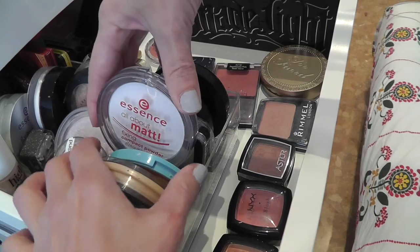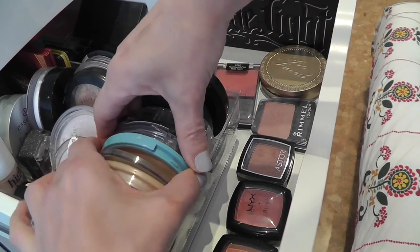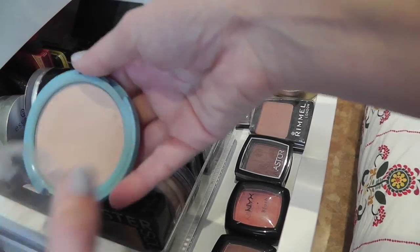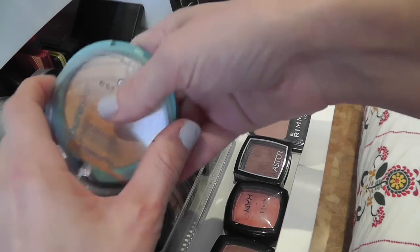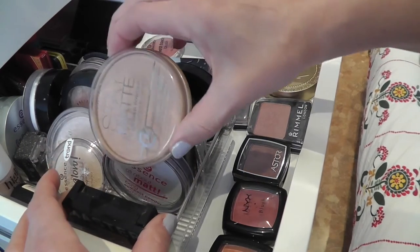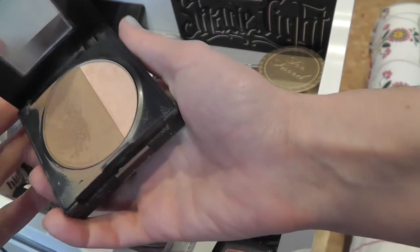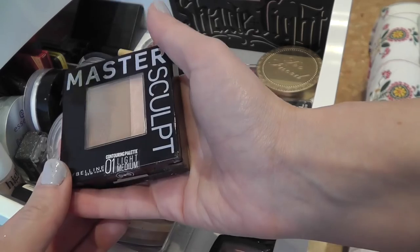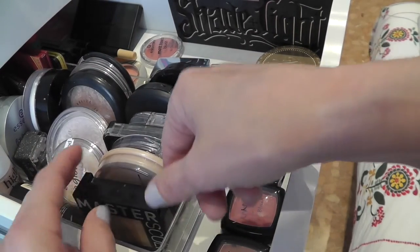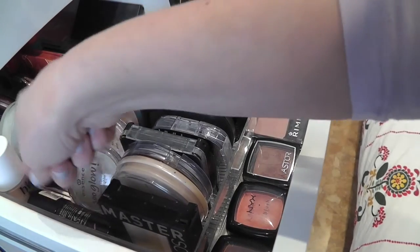This one is Essence All About Matte. It leaves a little bit of white overcast. This one that I should really get rid of, because the lid is broken. But still, the powder is good, which is this Essence Pure Skin. Let's just take it out of here for a second. Rimmel Stay Matte and this Master Sculpt kind of thing from Maybelline that I used a lot last year, but now for some reason I left it in here and I'm not reaching for it as much.